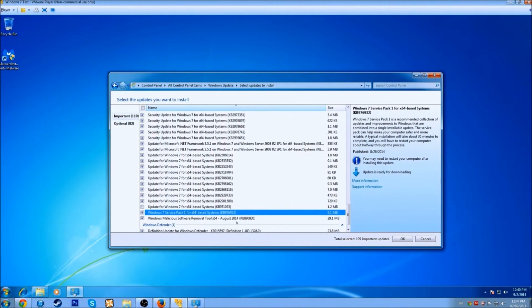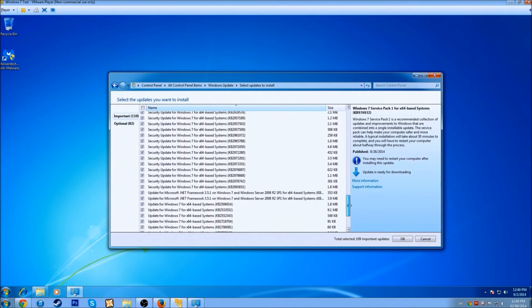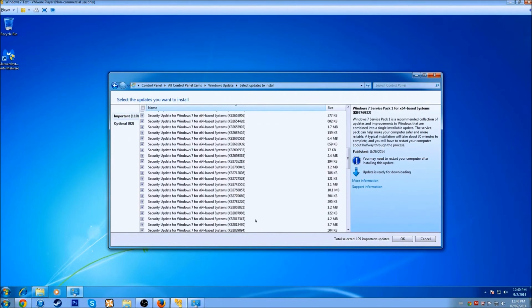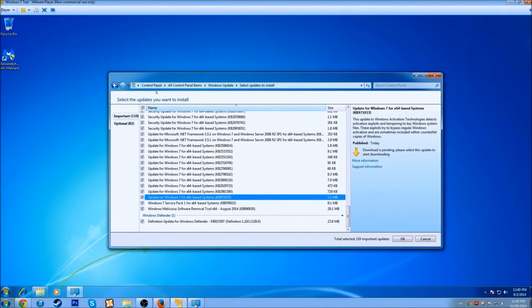So the service pack will knock out a bunch of stuff at once, and there might even be some unnecessary updates in here, because the service pack will install all of them and it'll say, okay, well wait a second, I don't need this one because I'm already installing it in the service pack. So you might see that a few fail. Oh, it also says, I'll check that. I think I checked it by accident.